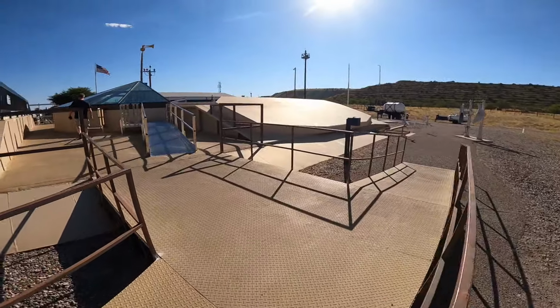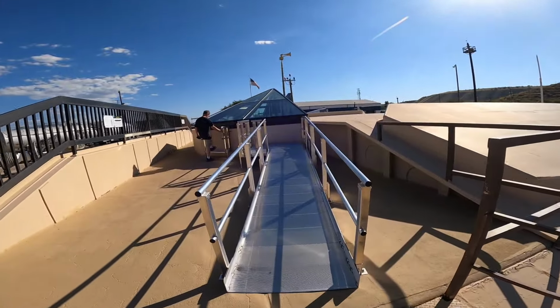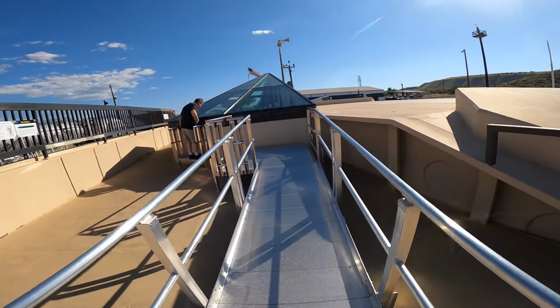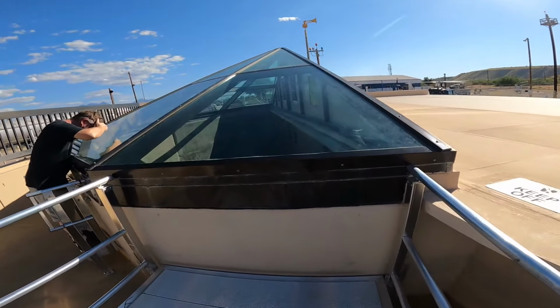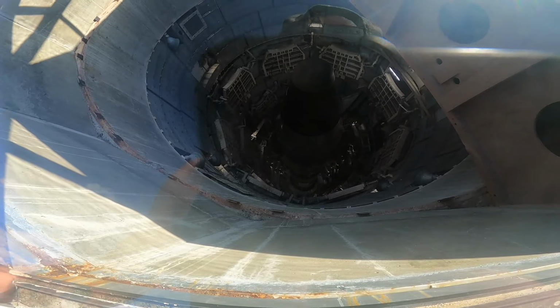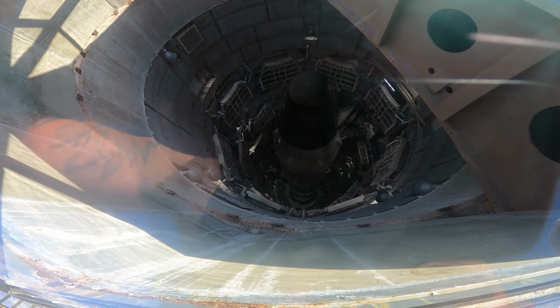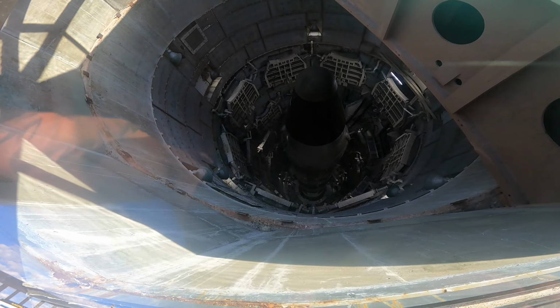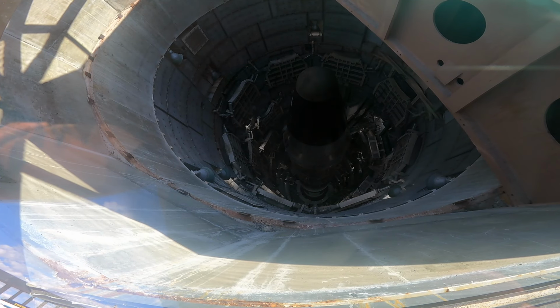150 feet deep, 55 feet in diameter. Nice. See anything? Yep. Holy smokes. That's freaking sweet. It is cool. That's a ways down there, ain't it? Yeah, it is, and there's a rocket in there. Yeah, I see that. It's ready to go.